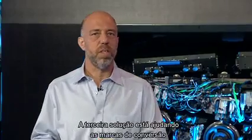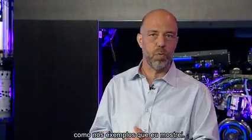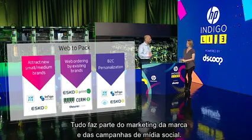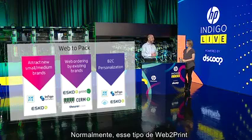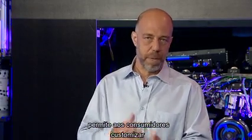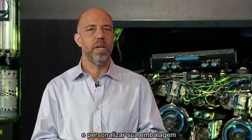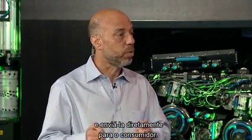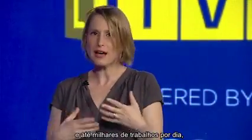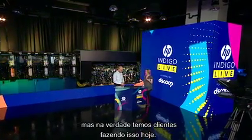The third solution is helping converters' brands to increase consumer engagement, like the example that I showed you. It's all part of brand marketing and social media campaigns. Typically, this type of web-to-print enables consumers to customize and personalize their package and ship it directly to the consumer. So what this actually means is producing hundreds and even thousands of jobs a day. That's high quantity, quite a complex thing to manage. But we actually have customers already doing that today.